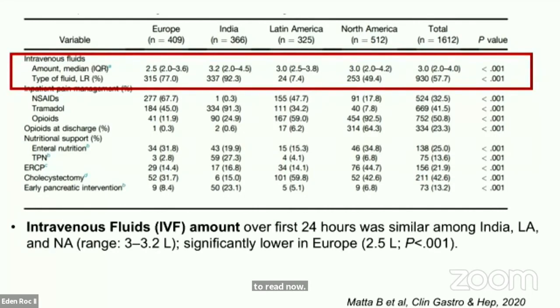So the first topic that I'm going to focus on is the use of intravenous fluids. And we focused on the first 24 hours of admission. Our first area of interest was the amount of fluids. As you can see in this table, in 3 out of the 4 geographic areas, India, Latin America, and North America, the patients received similar amounts of fluids, with a median amount between 3 and 3.2 liters over the first 24 hours. However, in Europe, the amount of fluids administered was significantly lower, with a median amount of 2.5 liters.